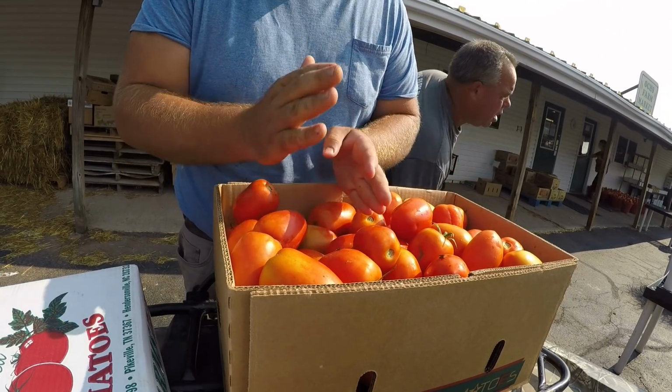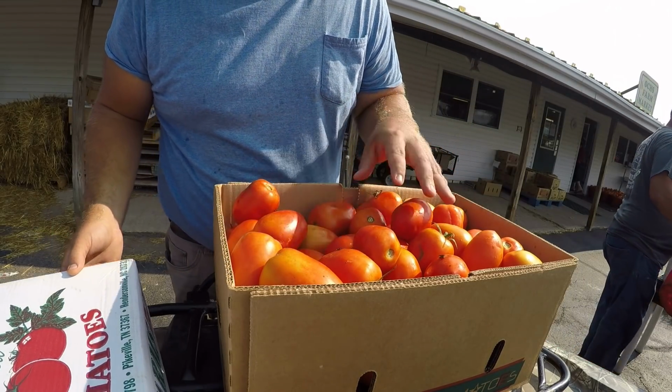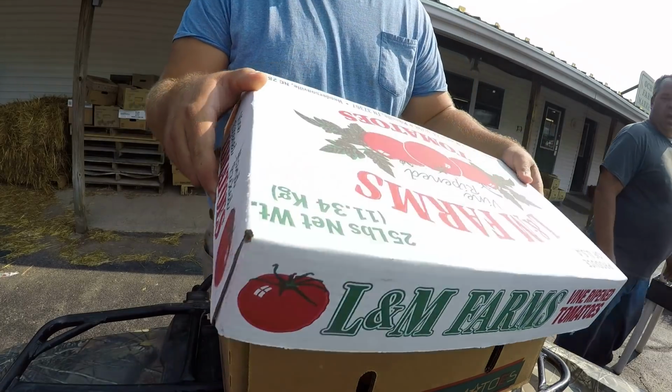These are for someone who's going to be chopping them up, so they want them firm so that they can slice them. While I go drop off these tomatoes, I'm going to show you something from yesterday. I normally don't film on that day, but it was too good an opportunity to pass up, and I wanted to share it with you guys.